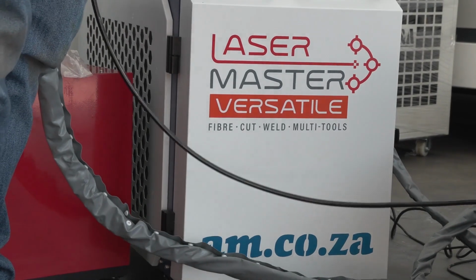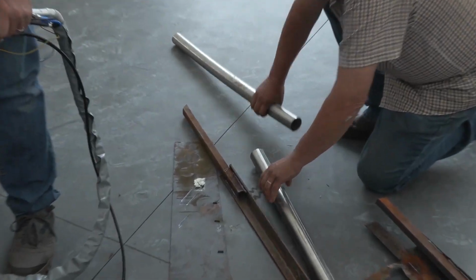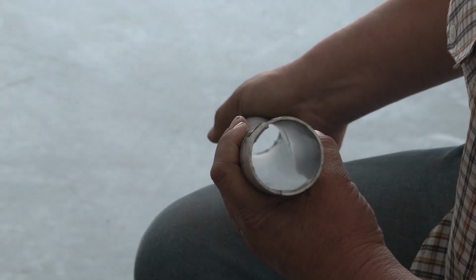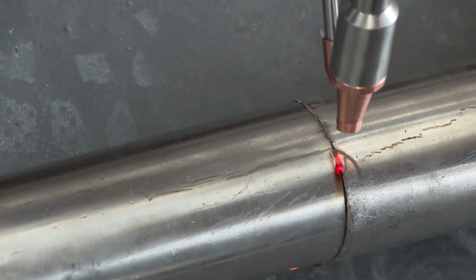Let's get our hands dirty with the LaserMaster Versatile. Here, a visitor brought some stainless steel to play around with. So let's enjoy some stainless steel welding and cutting.